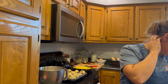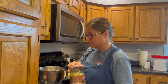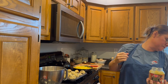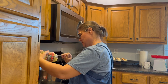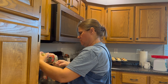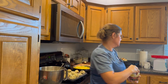Sauce and peanut butter. All right, now you're gonna really see how I do things. So normally 1.5 cups of applesauce. So that's still 4.5 cups. Oh, that's a lot. All right, let me clean out this one. This is how you know how I really do things. I really don't measure.